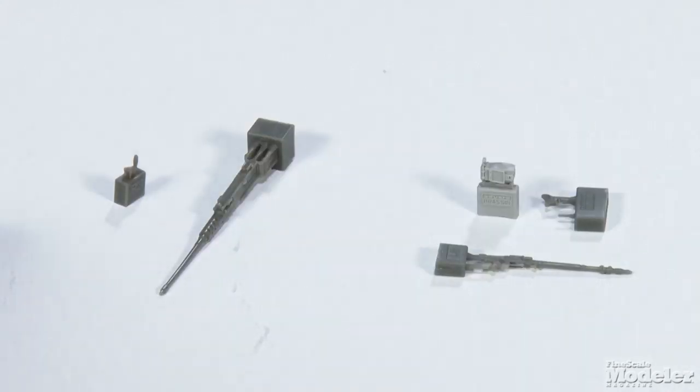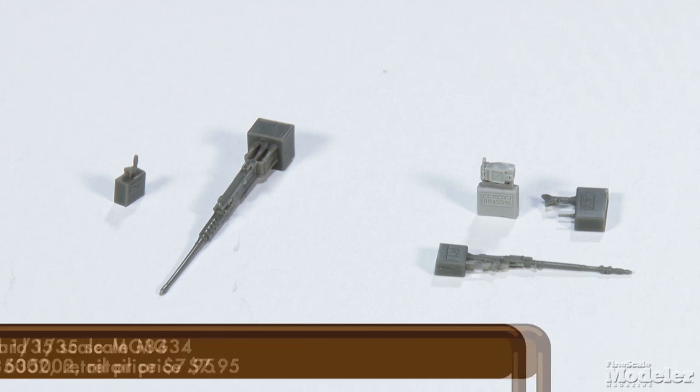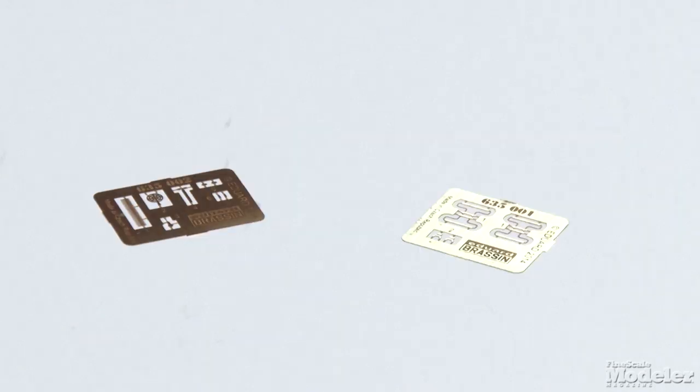Moving to 1/35 scale, we have a pair of machine guns. There's an M2 Browning .50 caliber. And an MG 34, Germany's main machine gun at the beginning of World War II. Both sets feature finely cast resin guns. Photo-etched metal handles, sights, and controls dress up the weapons, which should look great on armored vehicles.